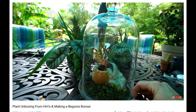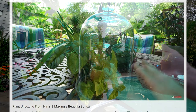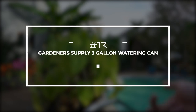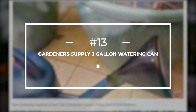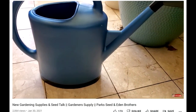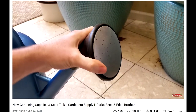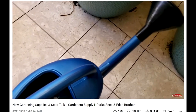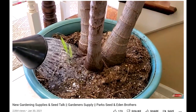Also, I think it makes it easier to take care of them when they're in the house. They're just good inside their little bell. The Gardener Supply 3-gallon watering can that I got last winter. I love that. I know it's just a watering can. It's kind of pricey for a watering can, though I do think the price has come down since I got mine. It can hold so much water. I know it's only like a gallon more than a typical 2-gallon watering can, but that makes a difference when you're walking around the house watering big plants.